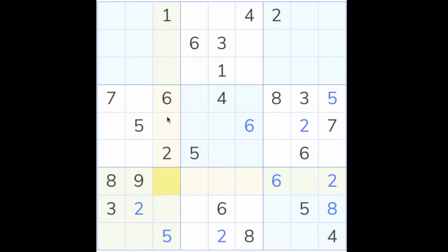Okay, I see something now. Missing numbers here are 1, 2, and 9. Missing numbers in this row are 1, 2, and 9, but we have a 2 here, which means that can't be a 2. And we have a 9 here, which means that can't be a 9. So therefore it's got to be a 1. And if you remember, this was 1 or 6. So 1 is here now, 6 is here now. These two squares are 2 and 9.